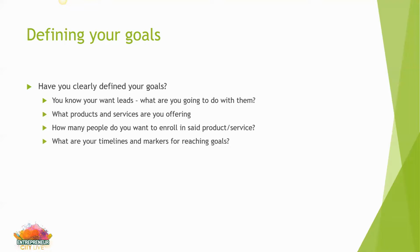So that's the other thing. You want to understand that. And how many people do you want to enroll in these products and services? So we can have the products and services. You can say, I know I want to fill them. Well, what does capacity look like for you in your products and services? So if you are running a group program, how many people can you actually serve? How many people can you actually fit?